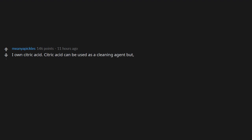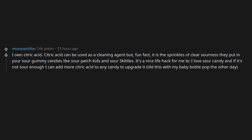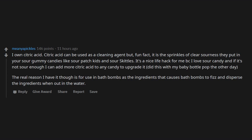I own citric acid. Citric acid can be used as a cleaning agent, but fun fact, it is the sprinkles of clear sourness they put in your sour gummy candies like Sour Patch Kids and Sour Skittles. It's a nice life hack for me, because I love sour candy, and if it's not sour enough I can add more citric acid to any candy to upgrade it. Did this with my baby bottle pop the other day. The real reason I have it though is for use in bath bombs, as the ingredient that causes bath bombs to fizz and disperse the ingredients out in the water.